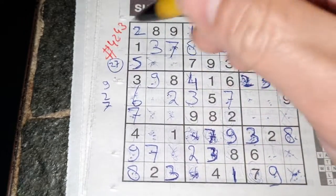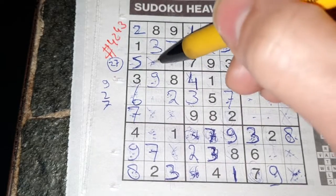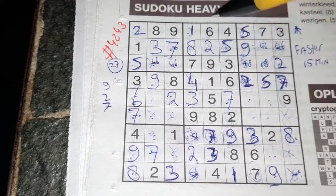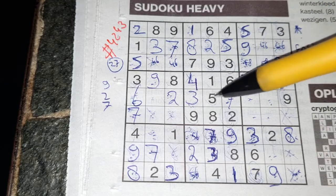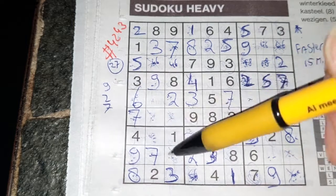So now we have two numbers left in this big square. I believe the 4 and the 6 are missing. Let me mark those two boxes, 4 and the 6.